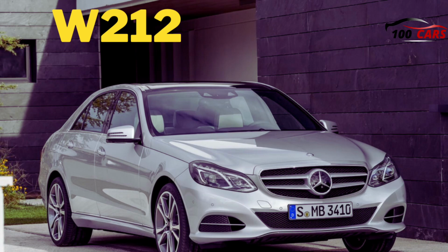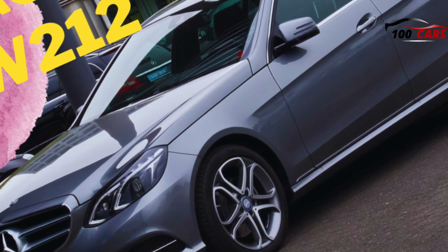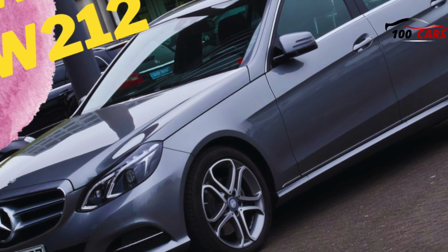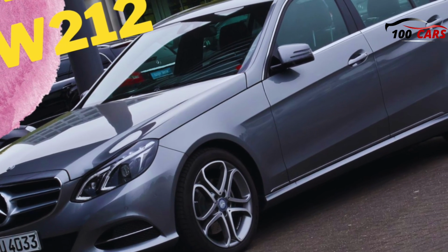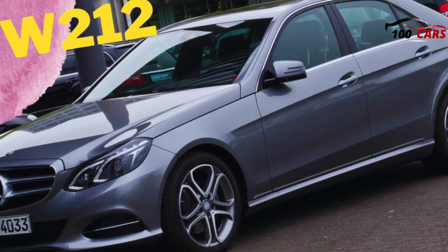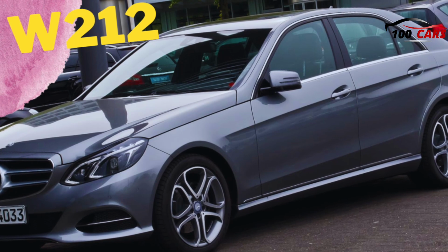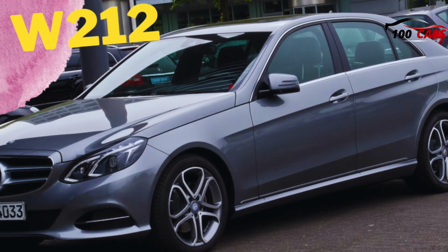Mercedes-Benz introduced the COMAND infotainment system in the W212 E-Class, which incorporated various technologies, including the integration of Android-based systems. In later models, Mercedes introduced the Mercedes-Benz User Experience (MBUX) system, which featured a touchscreen interface and supported Android Auto, allowing users to seamlessly connect their Android devices to the car's infotainment system.